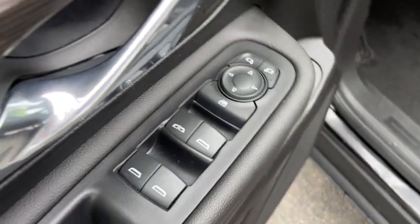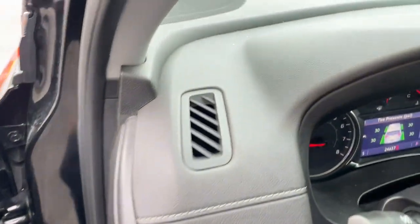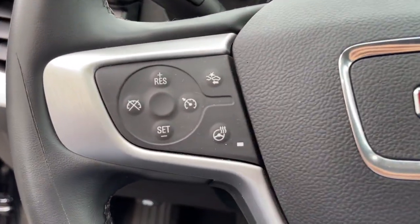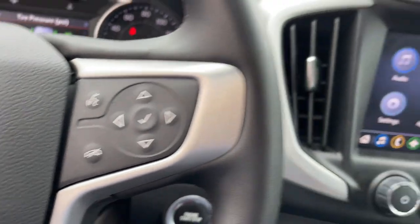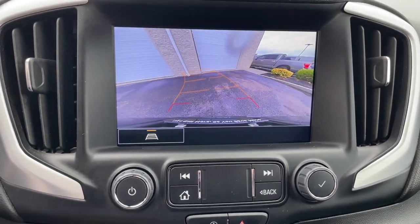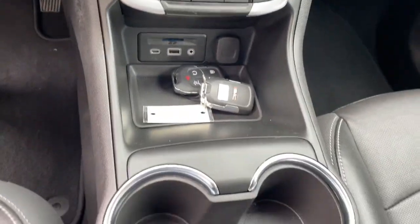These are just some of the great options this vehicle comes with: heated steering wheel, wireless Apple CarPlay and/or Android Auto, pre-collision system, keyless entry, backup camera, power passenger seat, power liftgate, heated mirrors, satellite radio. Make the journey in comfort and style in this rugged-looking Terrain.